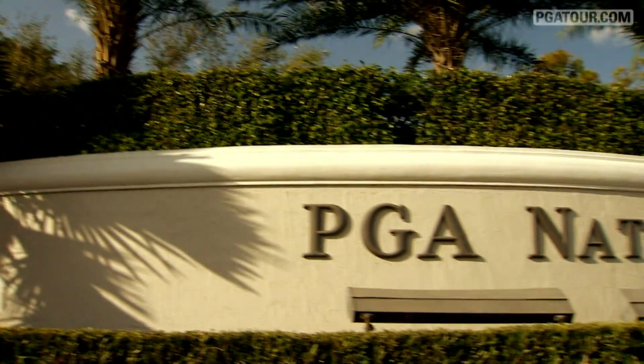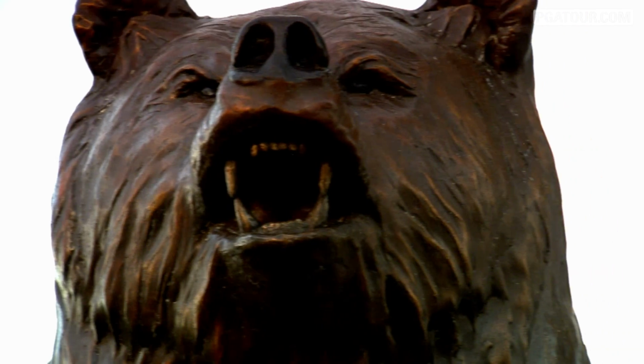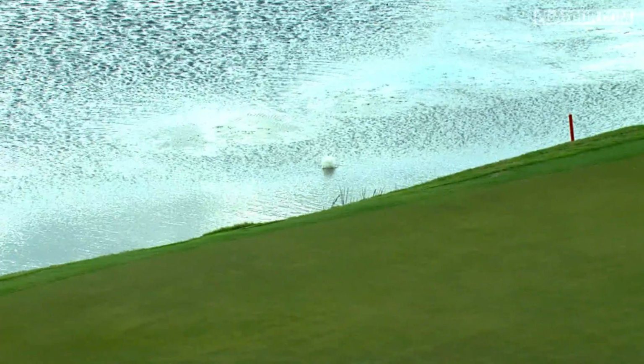Number 4. It is one of the hardest courses on tour. It certainly has the toughest stretch of finishing holes, the Bear Trap. In the epicenter of PGA National's champion course lies the infamous Bear Trap, a late 3-hole stretch where water is a major factor and plenty of trouble ensues.